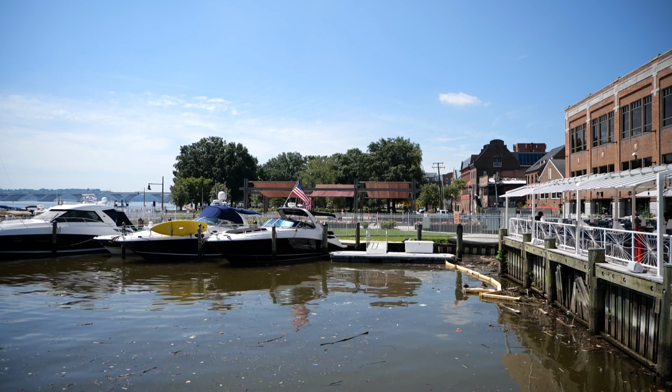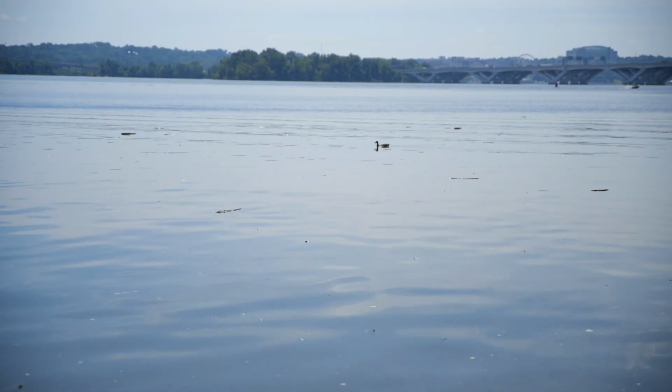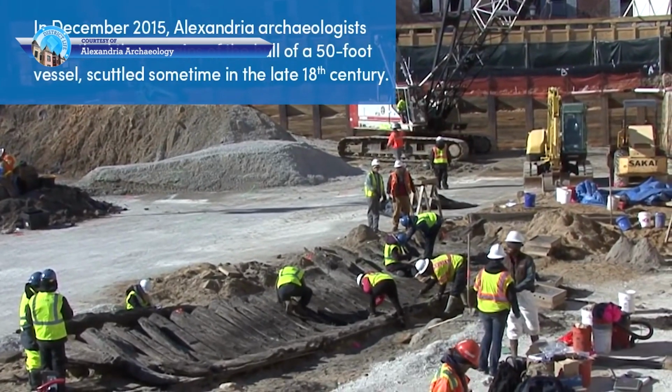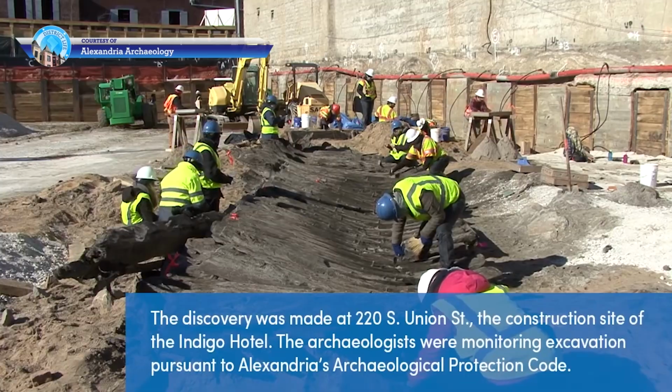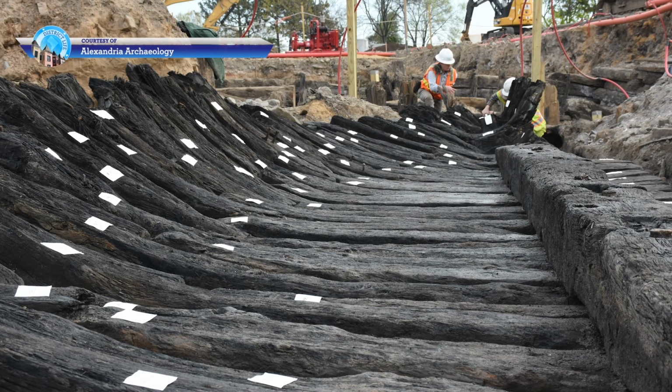that were found. They ended up underwater, or in the mud, as it were, because they were part of Alexandria's land-making efforts. And so if you're pulling earth down from the steep banks of Alexandria's original shore and putting that into the river, it's just going to erode away unless you have some piece of architecture to keep it there.